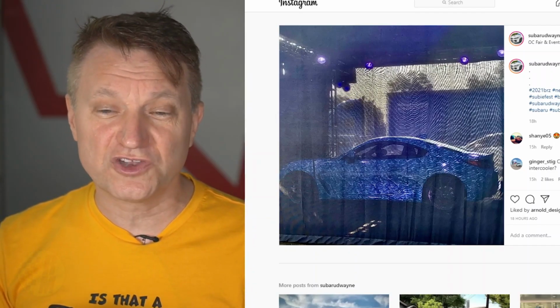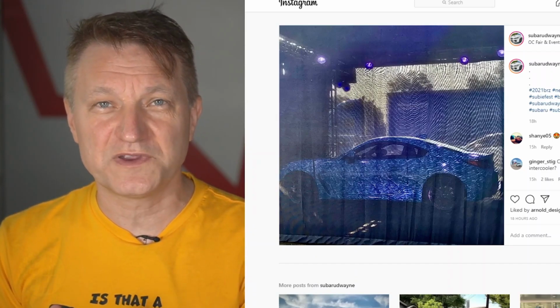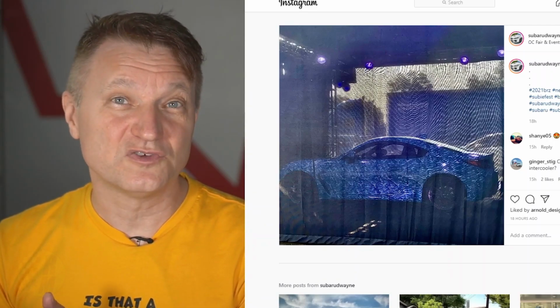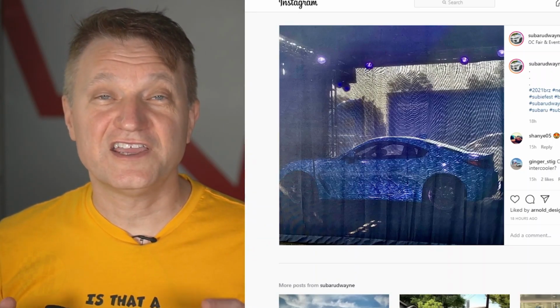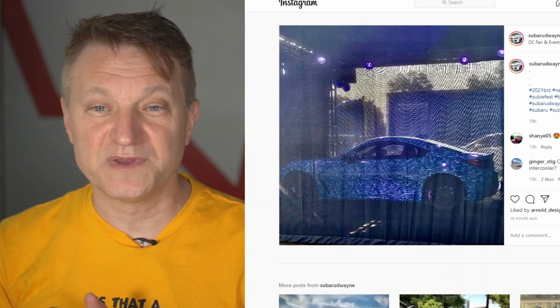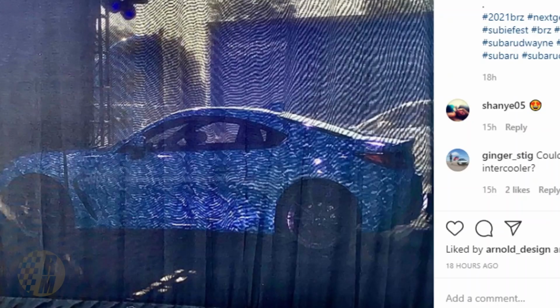And I'm also going to show you we're going to enhance this photo through Photoshop, so we can see if we can get a little bit better look at this new 2022 BRZ. I saw this in a Facebook group, and I've actually got a few more pictures than this one that is up here from Subaru Dwayne. Let me make this full screen and we'll talk about it. Thank you, Subaru Dwayne, for getting these photographs behind the curtain, so to speak. And let's take a look at this.